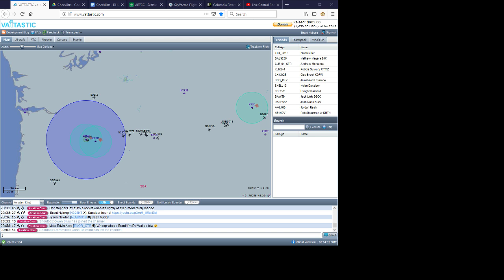Right now we've got four knots of wind. That's it. Winds from the north, basically at four.